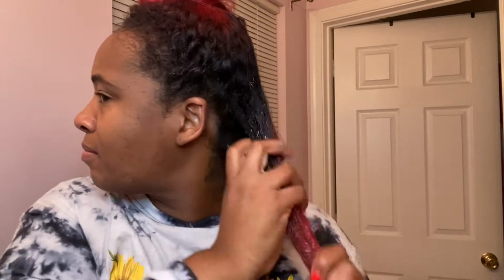Yes, I smelled it, and it smells very organic. So next I'm going to separate my hair into, I believe I did 4 or 5, but you get the gist. I'm going to separate my hair and really lather and rake and comb this stuff through. I'm not being shy about the product. I really want to get it on every single strand of my hair. And so I'm going to do that and then twist them and then, like I said, sit under the dryer. So I hope you enjoy.